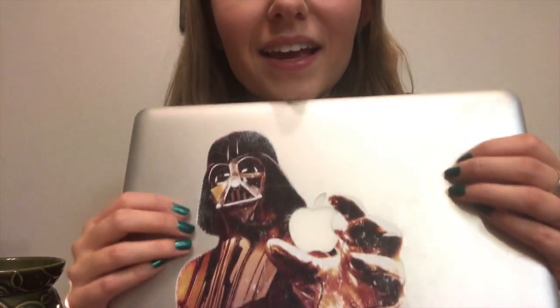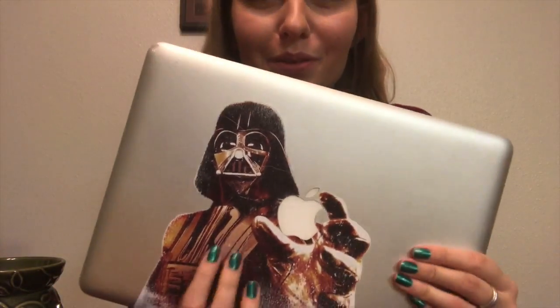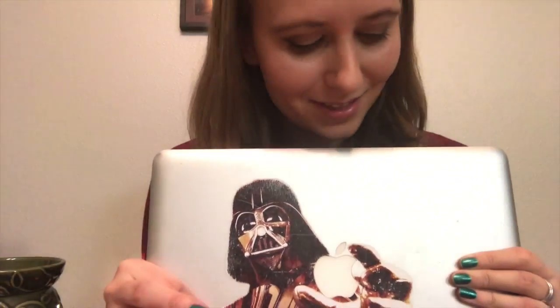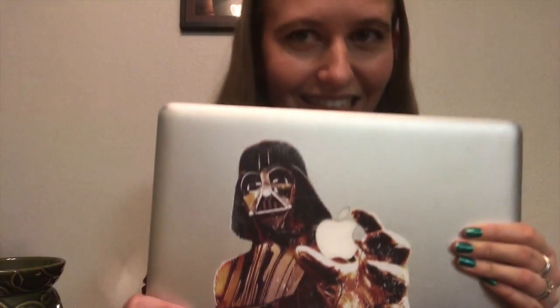The next item isn't actually mine, it actually is my husband's, but I use his more than I use my own. This is his computer. It's a MacBook, and it's got a picture of Darth Vader on the front, which I actually gave to him as one of our first Christmas presents. You can tell it's a little old. Might be time for a new one or a new computer.